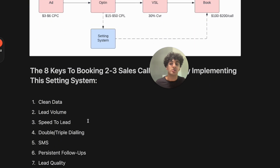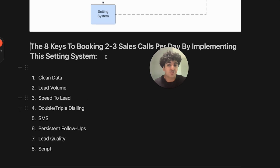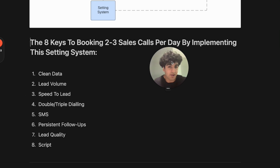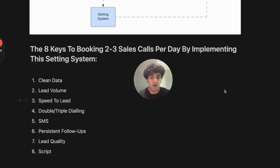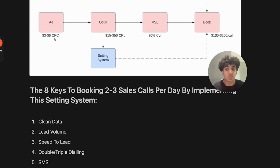Number 2, you actually need volume. You need a large amount of leads coming in. Let's say that you're only getting 1 lead per day. There's no way you're going to be able to book 2 to 3 sales calls per day with 1 lead. You just physically can't. However, once you start getting some of these other metrics, once you can actually get a $3 to $6 cost per click, right?